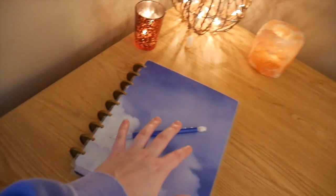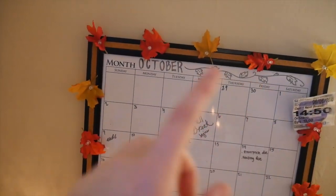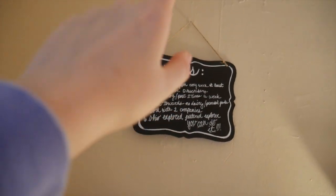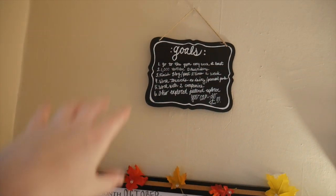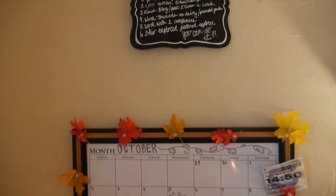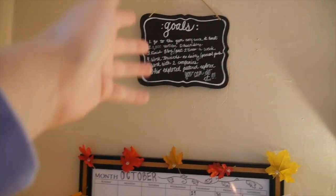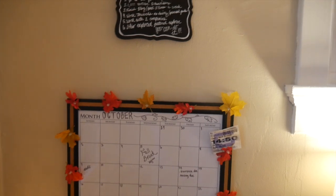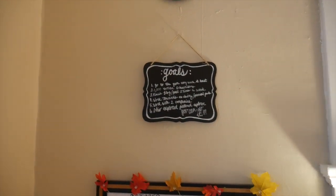So that's my main calendar, but on this one I just put some of the leftover leaves that I had from when I did this wall. I put them just around here because I thought it looked very fall and pretty and fun. And then I recently made a little chalkboard goals thing just to have some motivation, and when I'm in this area, if I'm doing work, I can look up and want to get things done. Such cheesy goals like go to the gym, build YouTube channel, finish blog, just fun little things, just reminders, nothing too serious, nothing too far ahead, just small short-term goals.